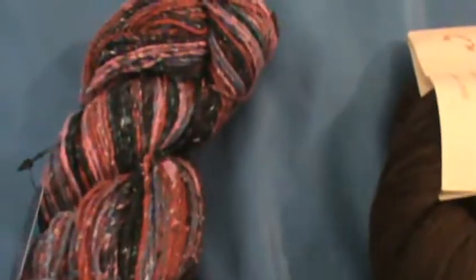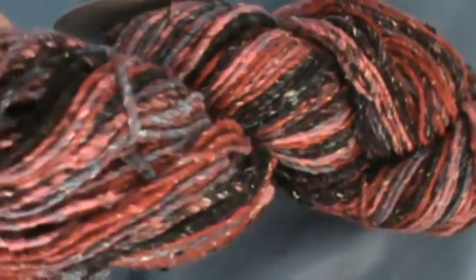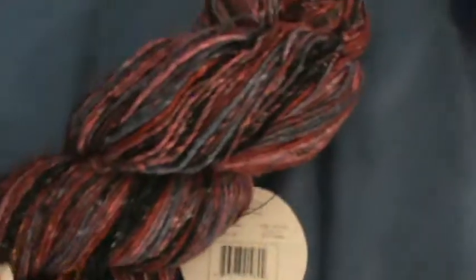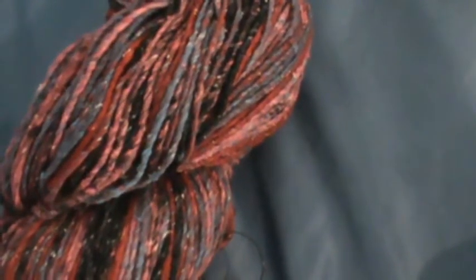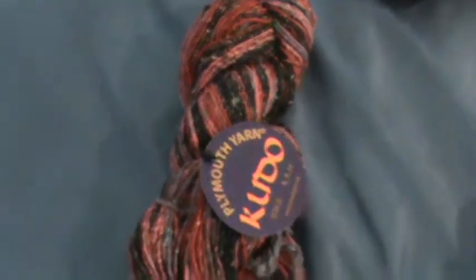Now this one is a little different, by Plymouth Yarns, and the name is Kudo. It's like a tweed. It's different pinks, reds, blacks, grays. It's tweeded, but it's also color changing on its own. And this my daughter Emily picked out because she wanted me to make her a special hat out of it. Plymouth Yarns is one of my favorite yarn companies. It's 55% cotton, 40% rayon, 5% silk, and there's 198 yards in this. So there's a good amount in this to make her a really nice hat. So I will get to that soon.